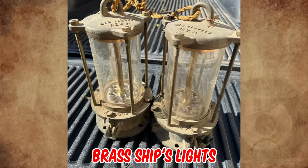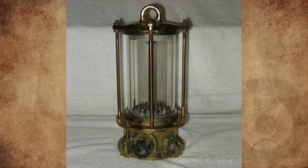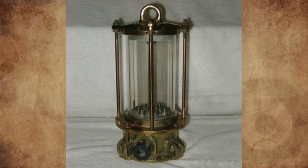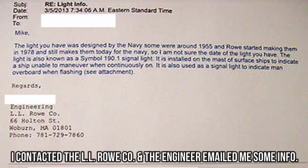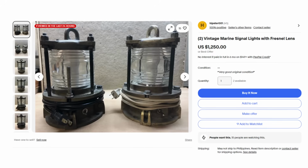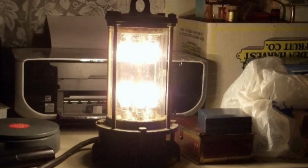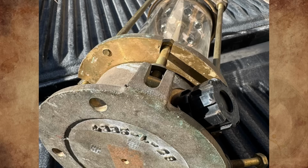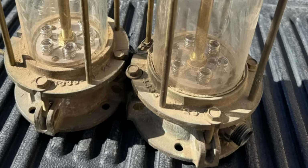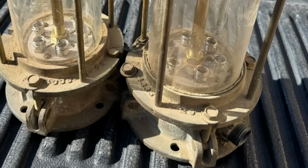These are brass ship's lights, made by the L.L. Rowe Company in Boston, Massachusetts. It was designed by the Navy somewhere around 1955, and Rowe started making them in 1978, and still makes them today for the Navy. It cost the Navy over $1,000 for each light. It's electric and takes glass bulbs, 6 on top and 6 on the bottom. The rubber threaded black cap on the side comes off so you can screw on a cable with gasket to prevent water from getting inside.